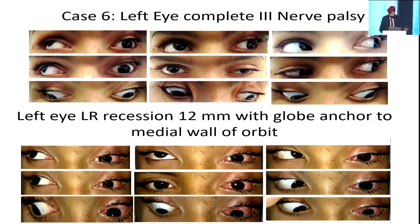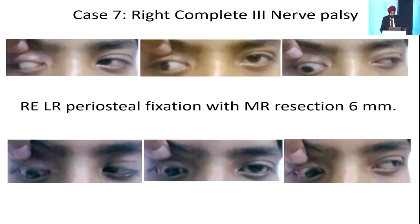Here's another case, but not necessarily in all cases does the globe anchor work very well. As you can see here, that there is a residual that is remaining. Another option that we have is to do a lateral rectus periosteal anchoring, and that's actually a severe form of weakening of the lateral rectus.